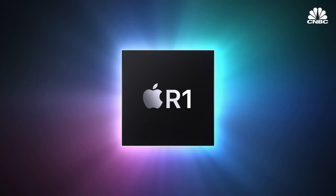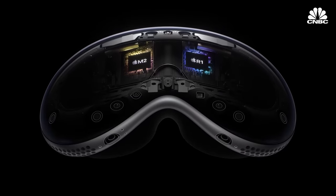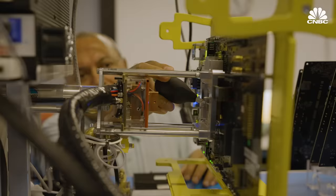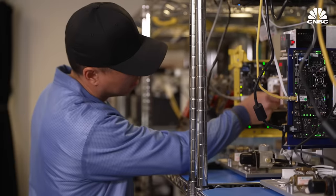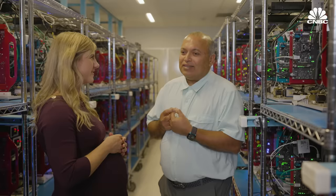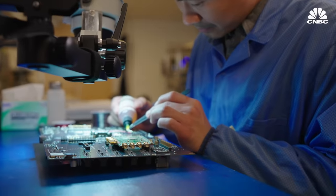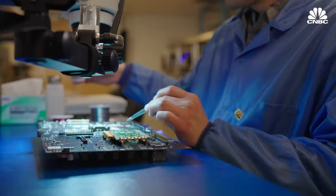In the meantime, Apple is getting ready to ship its entirely new R1 line of chips for the Vision Pro early next year, which means thousands of engineers like D'Souza will be running them through rigorous testing behind closed doors at Apple's chip labs all over the world. It's just a source of great pride to say, okay, we worked on this and here's the end product that we're actually using. It's fascinating.